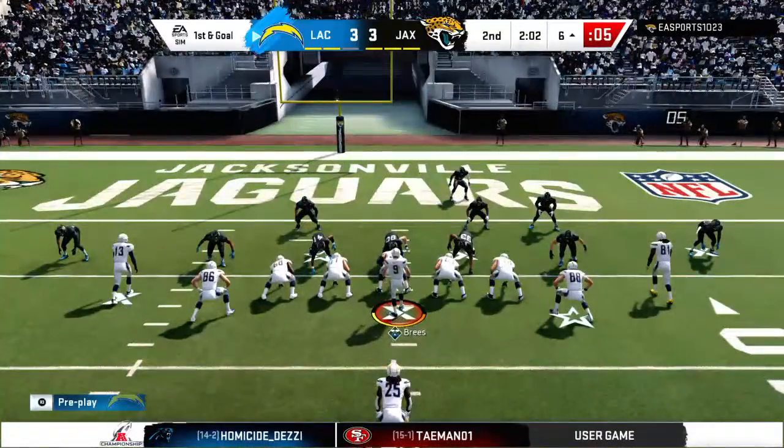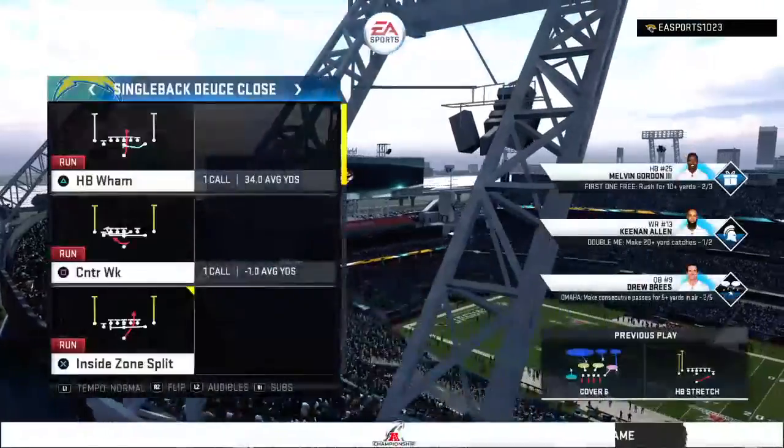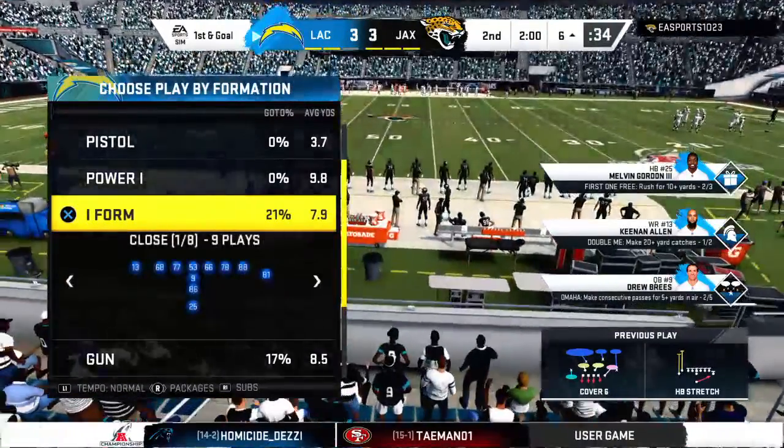Two big plays in succession. Not sure this D knows what hit them, but now they've got to get ready. It's 1st and goal. AFC title game, second quarter action. 2 minutes to play.